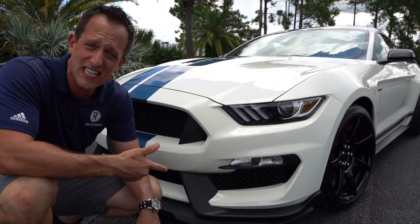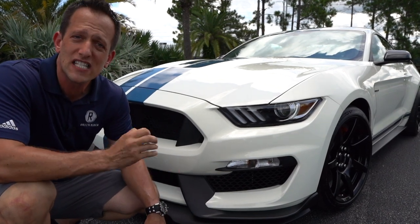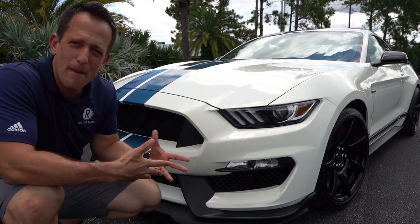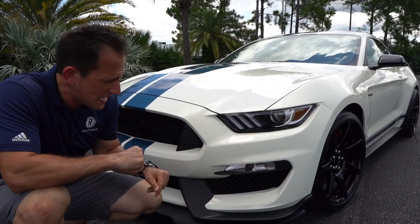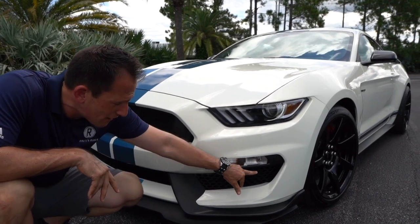Now, one of the zonks is, instead of it being plastic, I wish that it was a wire mesh similar to what's on the GT500. I feel like that would have been a little bit better way to go from a look standpoint, but still fully functional. You're gonna get air that's gonna flow down the side.